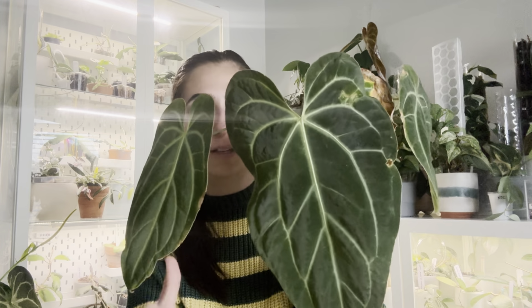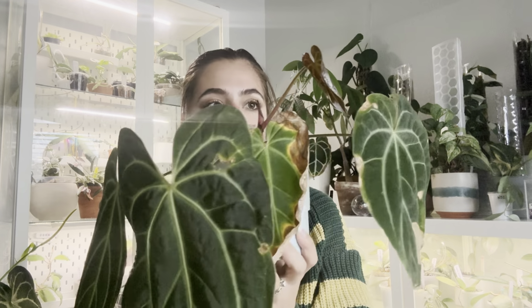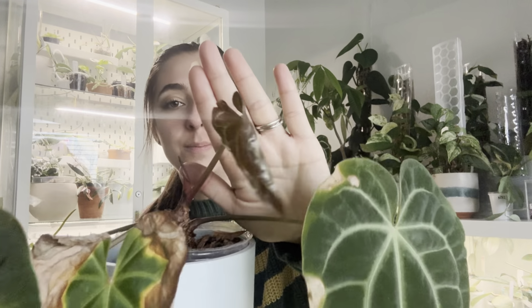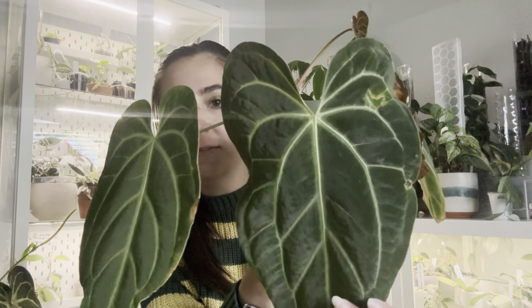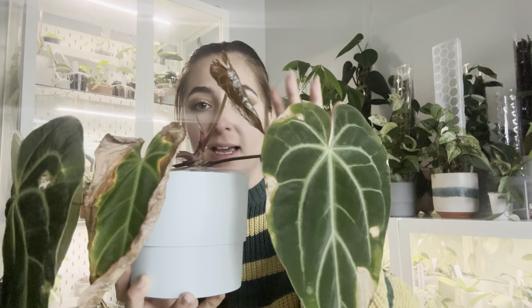I really am loving how this plant is turning out to mature. And I do have a brand new leaf incoming. I'm very excited. This one crept up on me. This leaf is barely hardened off. And I have a new one.